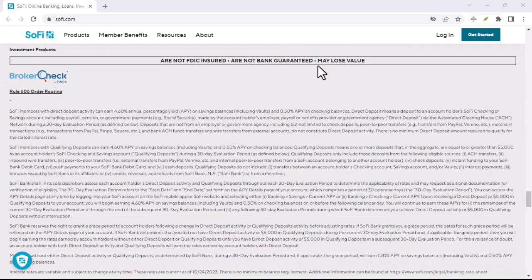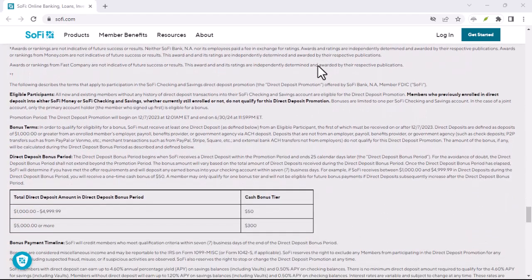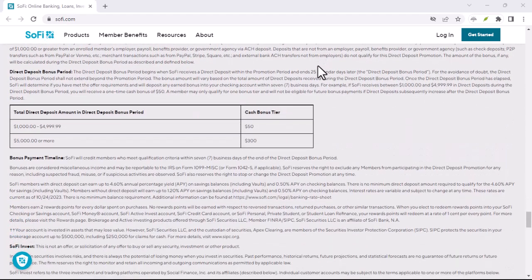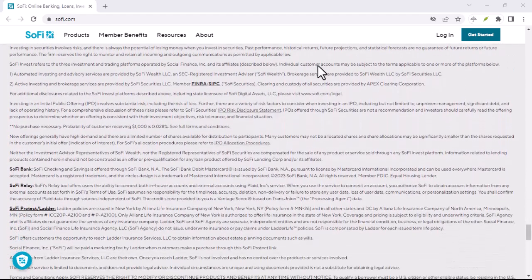SoFi credit card. Annual fee. SoFi credit cards do not have an annual fee. Foreign transaction fees. SoFi credit cards do not charge foreign transaction fees.